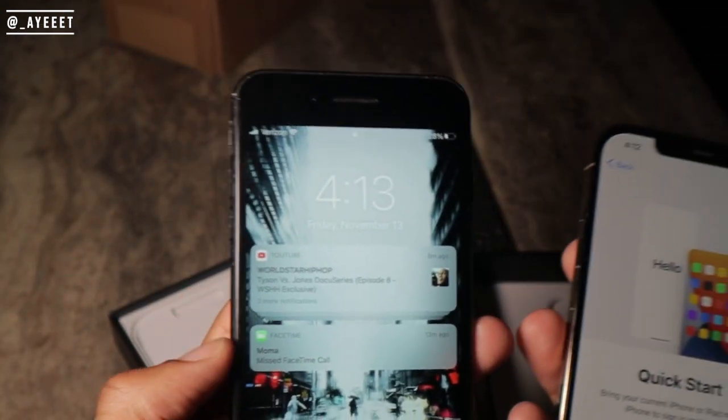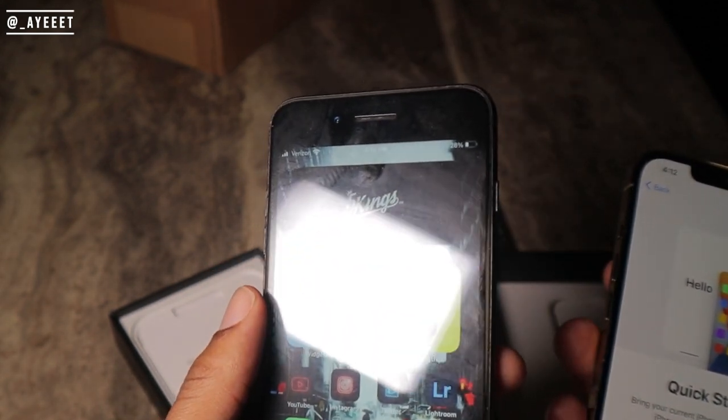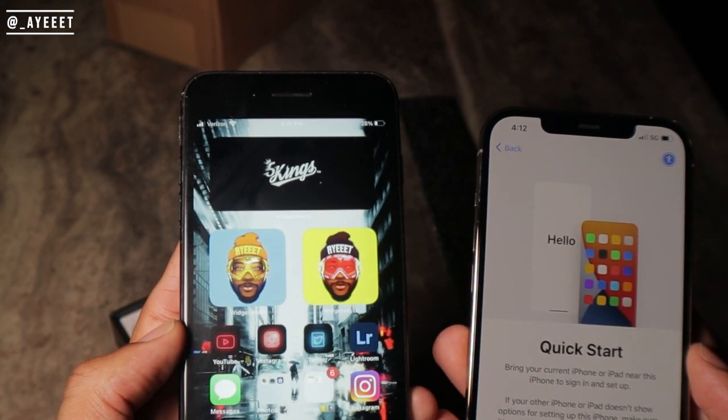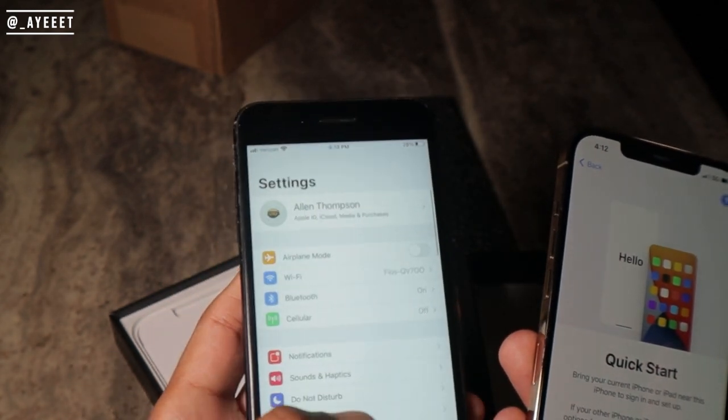So what do I do here? Bring your current iPhone near it to sign in and set up. It's already near it though. So I mean, what do I?